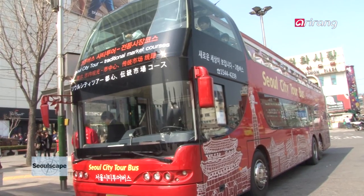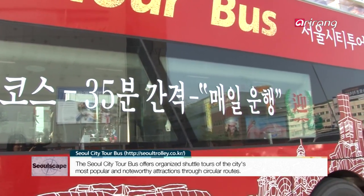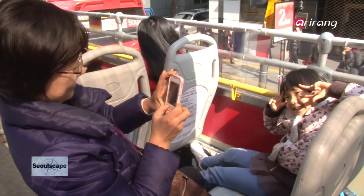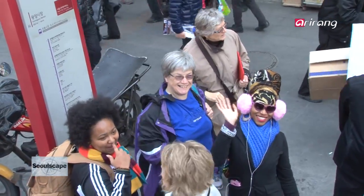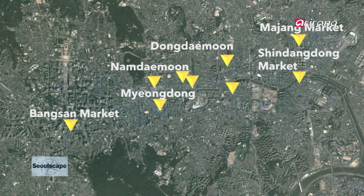The Seoul City Tour Bus has created a new route for those who want to experience the true taste and culture of Korea. Running since 2000, Seoul City Tour Bus launched its new traditional market route. This open-top, red double-decker bus takes you to every corner of Seoul so you can experience the city even closer.